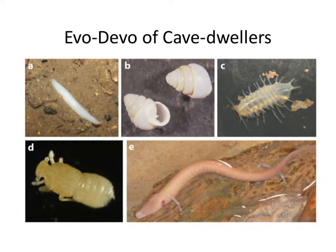What does the pigment do for a non-cave dwelling organism? Helps with UV. It could be UV protection, if it's melanin, for example. Helps block ultraviolet light from hitting our DNA. Predation, mating. Yeah, camouflage, mating, they're signals. It's communication.